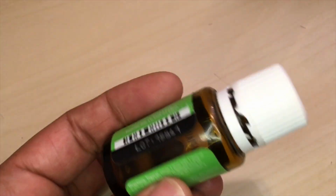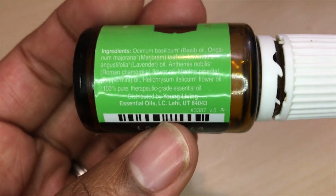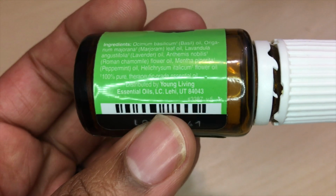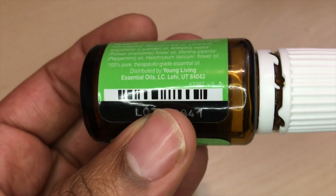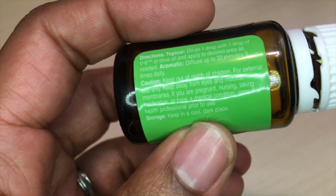And again, this is one of the ones that you do want to dilute because it is kind of potent and kind of strong. The same thing with Thieves, because the cinnamon or the clove that's in it can burn, and so you want to make sure that you do dilute that.